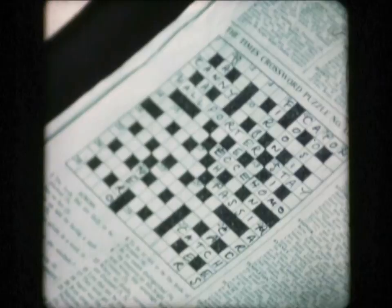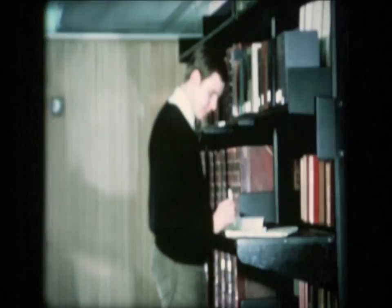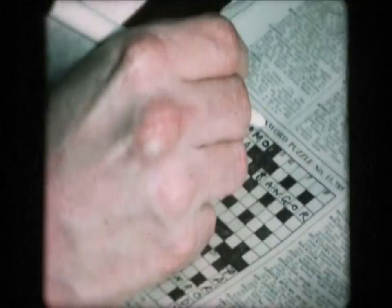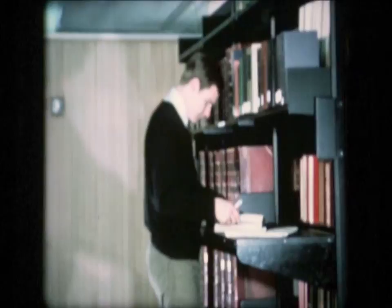10 across, 2 words of 4 letters. Of the making of books there is no end, but man is the principal actor. Ecclesiastes, chapter 12, verse 12. Man. Homo. Ecce homo.